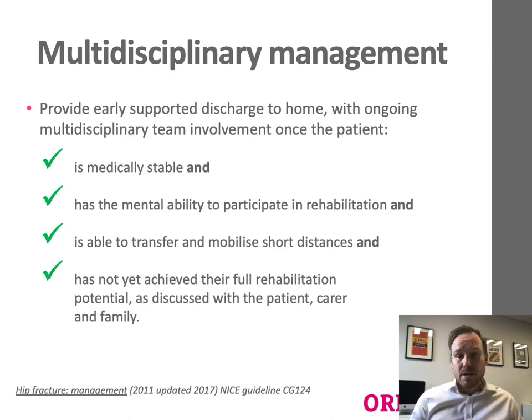And this multidisciplinary management is extremely important if we think about early supported discharge. Now, for many patients, they will meet discharge criteria and be able to go home. There are a number of patients, however, that may take longer to reach those discharge criteria for hospital. So you should consider setting up an early supported discharge scheme. And guidance is provided within the NICE guidance of how to do this. And this is for patients who are medically stable, have the mental ability to participate in rehab, and are able to transfer and mobilise short distances, but have yet to receive their full rehabilitation potential.